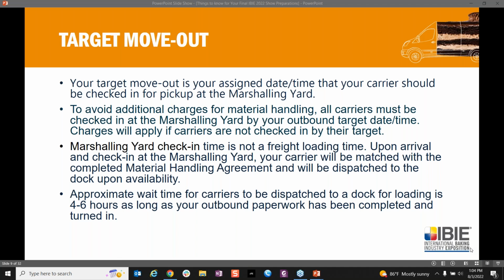Target move-out. Your target move-out is your assigned date and time that your carrier should be checked in for pickup at the marshaling yard. To avoid additional charges for material handling, all carriers must be checked in at the marshaling yard by your outbound target date and time. Charges will apply if carriers are not checked in by their target.